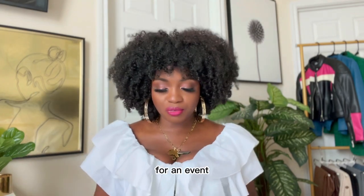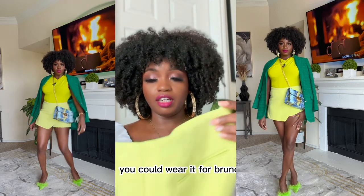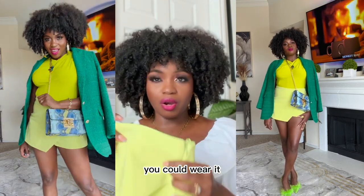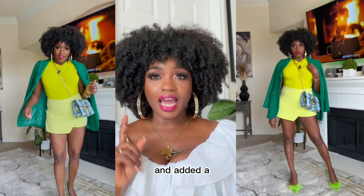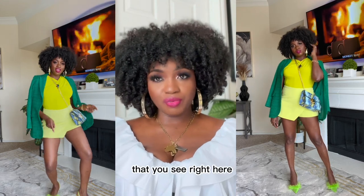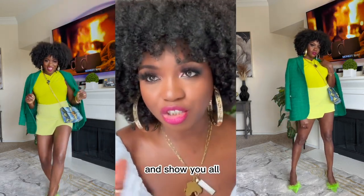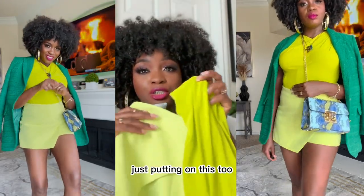So here, you could wear it for an event, you could wear this for a birthday party, you could wear it for brunch. Yeah, it's a beautiful color. Then I went ahead and added that green blazer that you see right here. Just one minute, let me grab that and show you all. So you could definitely pull off this look just putting on these two.